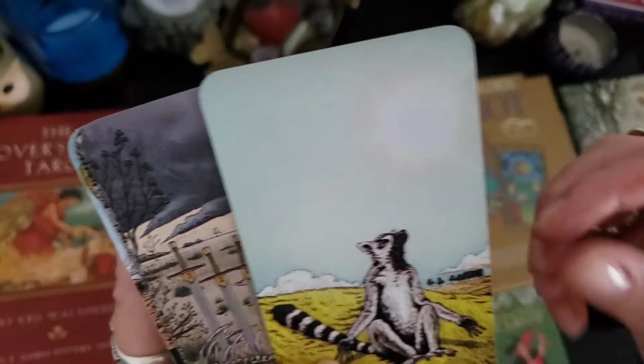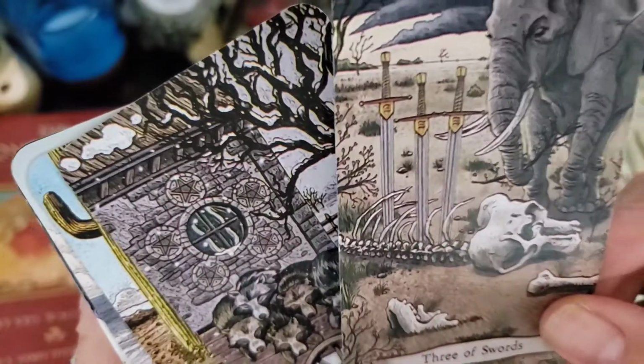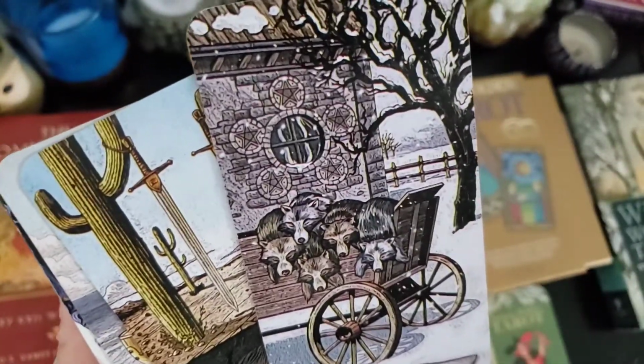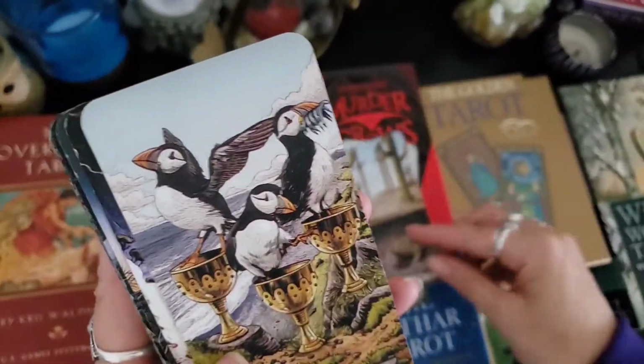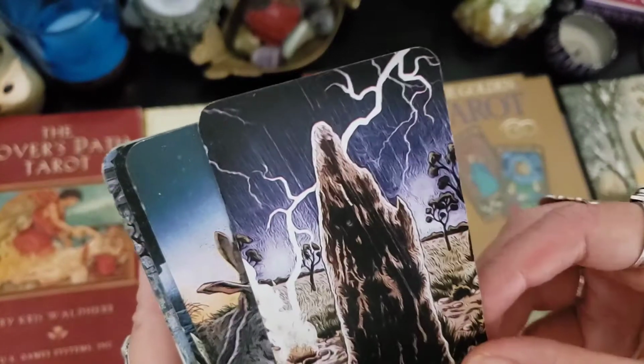But so this is the Animal Totem. I really love the images. I love the colors. Obviously, it's a very neutral deck to use, in that it uses animal imagery.